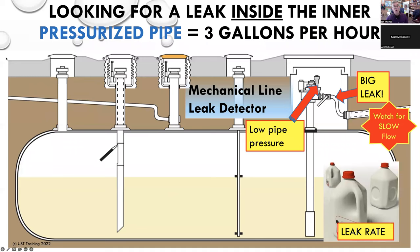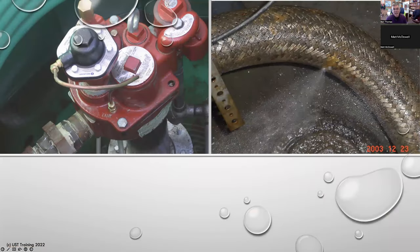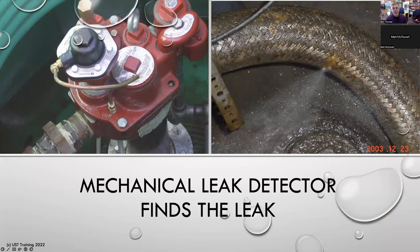So what I want to say, though, you have a 3 gallon per hour leak test, and you want to be able to find that 3 gallon per hour leak. If you have a mechanical line leak detector, it finds a 3 gallon per hour leak by giving the operator slow flow conditions. And if you ignore those slow flow conditions, saying that pump is always just really slow, that doesn't really cut it, right? You have to be able to understand what that means.